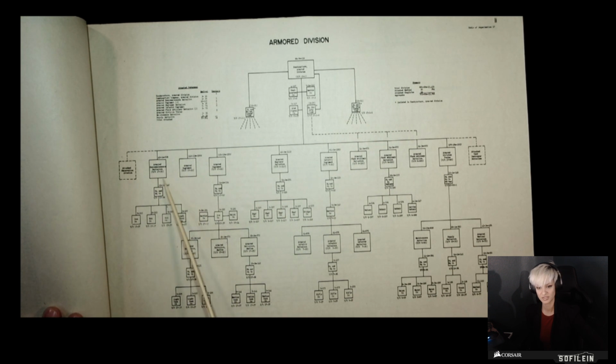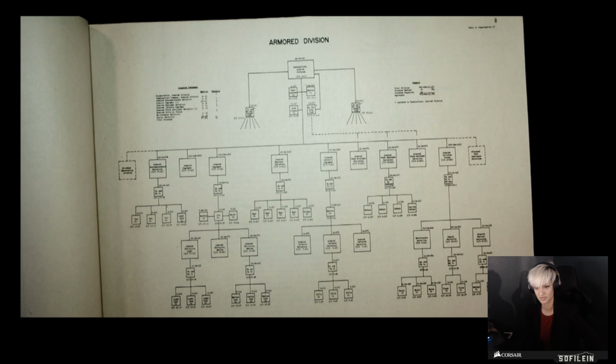But you have an armored reconnaissance battalion, which today we would call an armored cavalry squadron. And then in this case, you have two armored regiments. And those two armored regiments, besides having their headquarters, service company, reconnaissance company, and maintenance company, have the bread and butter of the division: each regiment has two medium tank battalions. And a medium tank battalion is equipped with Sherman tanks for most of the war.